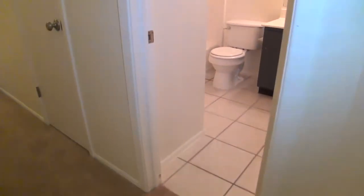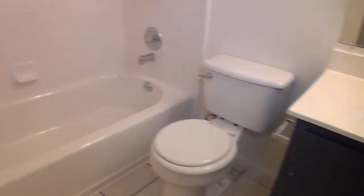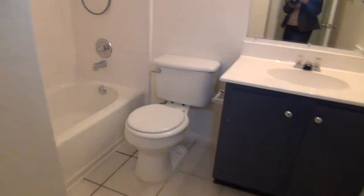And then just right across this bedroom is the second full bathroom with single vanity here and a combo of tub and shower.